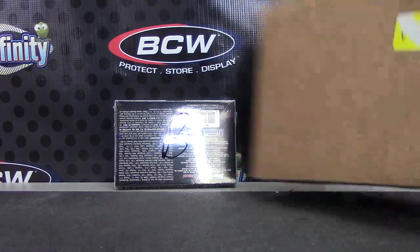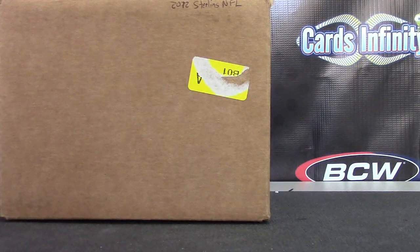And you're going to do a Bowman Sterling football, too. 2012. All you're looking for is an Andrew Luck autograph. That's easy enough. There we go. Nothing to it but to do it.